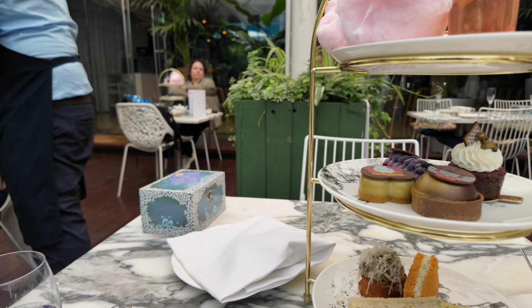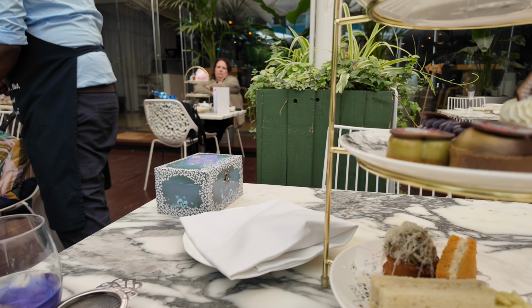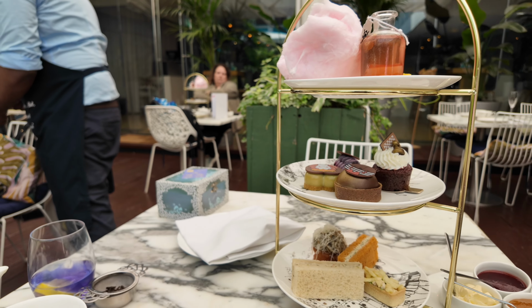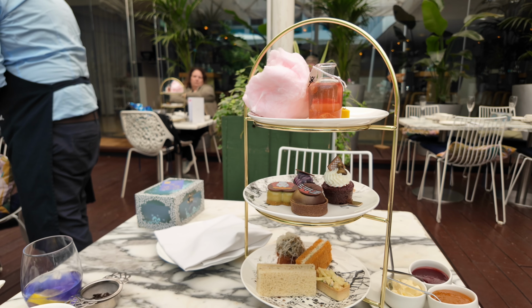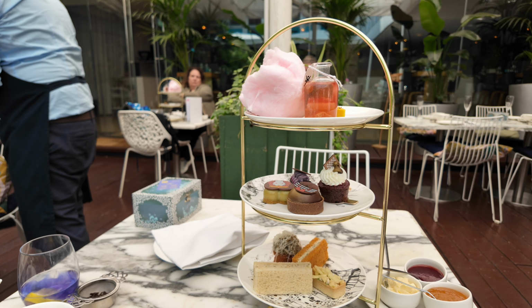How good does this look? And the scones are just tucked in here as well. I just felt them. They are actually warm. I don't know if they're going to be warm when I get around to eating them, but just to let you know, they do serve them warm. Let's go through each stage of this and I'll tell you exactly what's included.